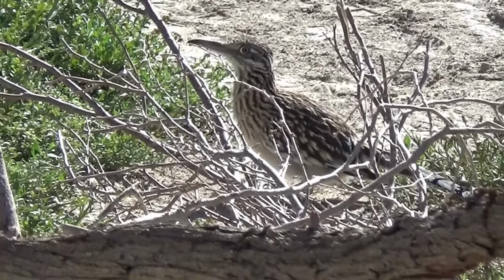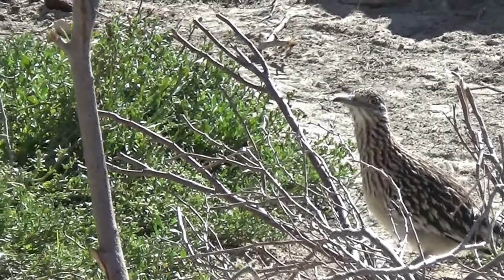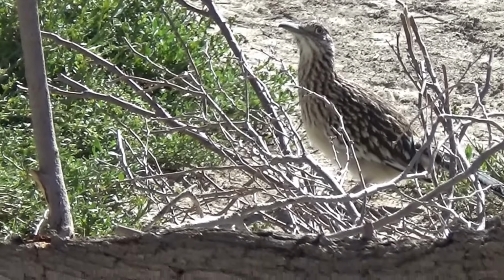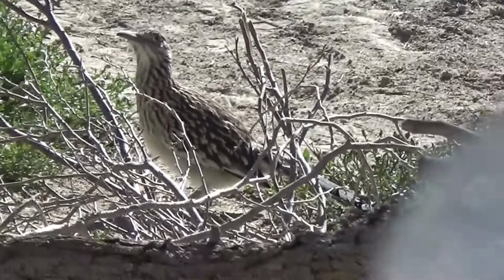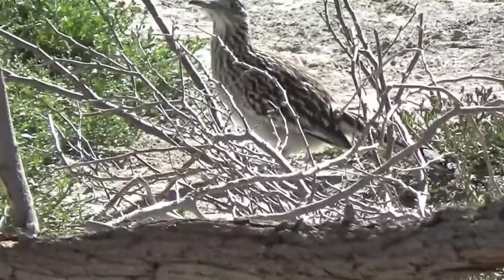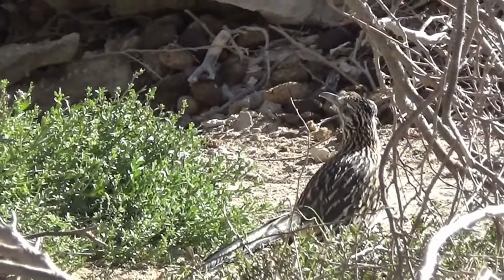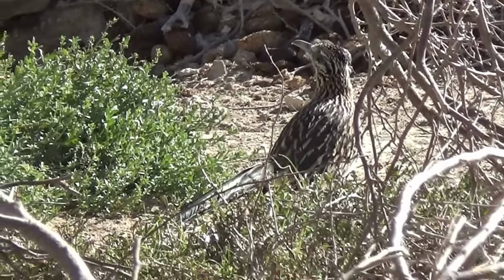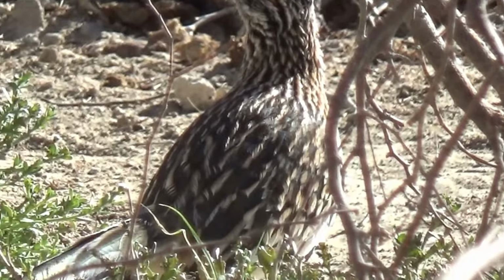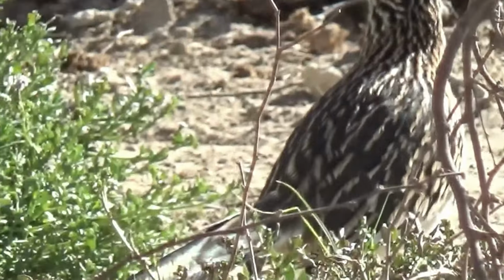Since he's moved in here, we haven't seen a lizard, nor a snake. He's probably made food out of all of them, and he's a very efficient hunter. He can find them, catch them, and eat them. Really good. But probably he won't get them all. There will surely be some that survive that big beak and those very efficient big eyes.